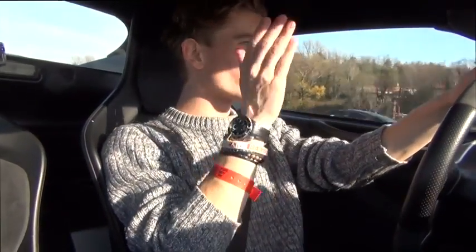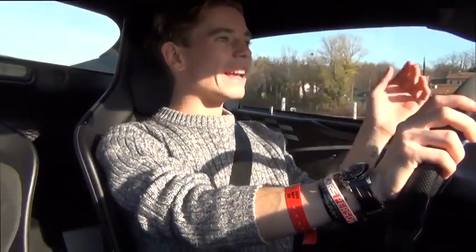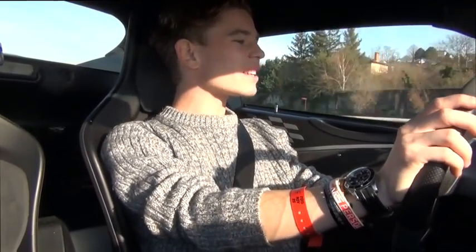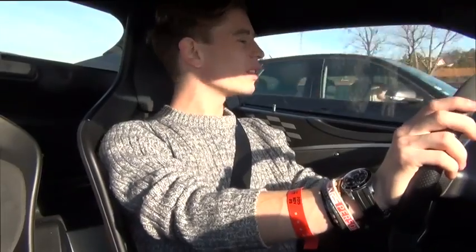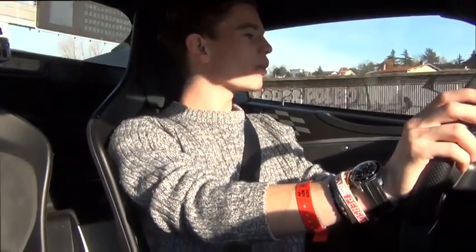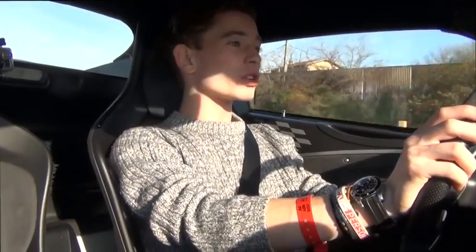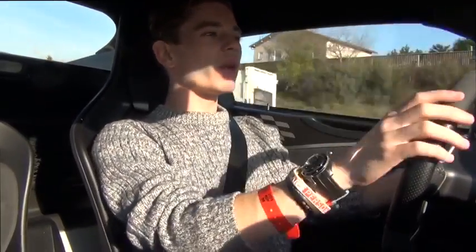So far, so good. The Lotus, okay, it's not the quietest thing in here, but it's not that noisy. I think it's actually quieter in here than it was in the 4C. Obviously, I spent quite a bit of time with Sam in the 4C on our trip across Europe, and this is definitely quieter. I don't need to scream quite as much as I did in that.